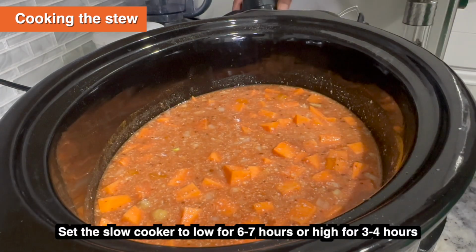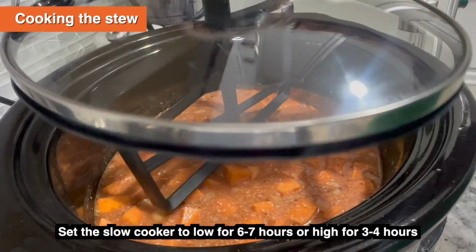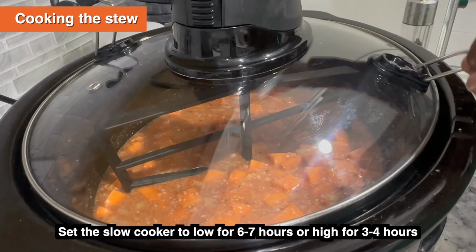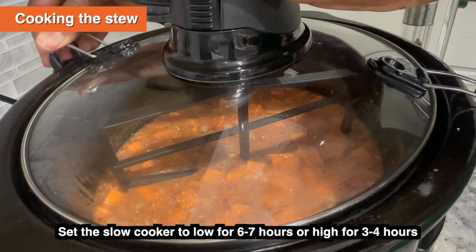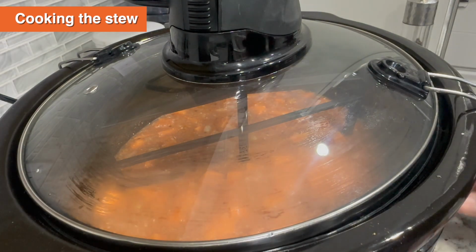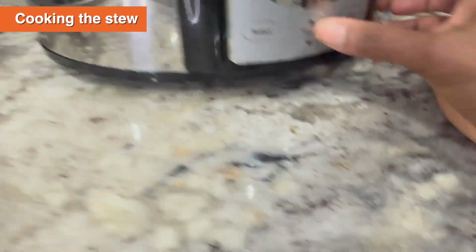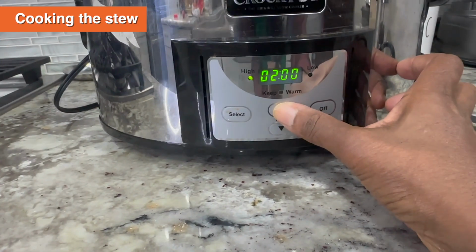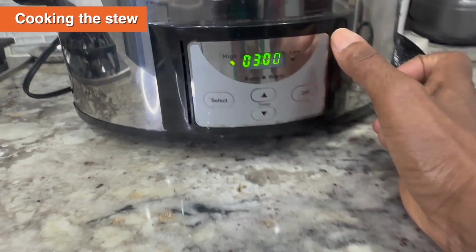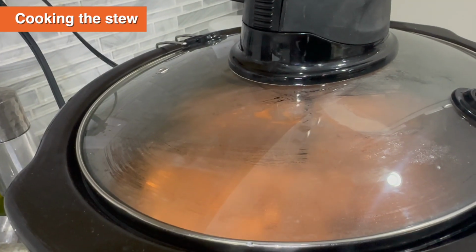If you are going to be away from the house, I would do it on low for about 6 to 7 hours. But if you're at home and you want to check on it, I would do it for 3 to 4 hours on high. All right, so now we're going to set this timer for 3 hours. And we'll check back in about 3 hours.